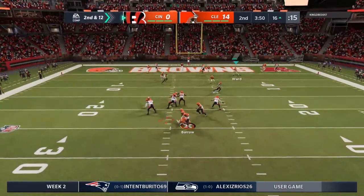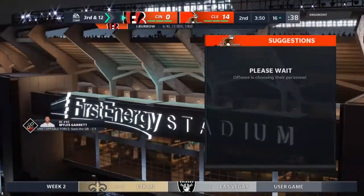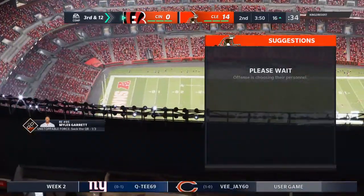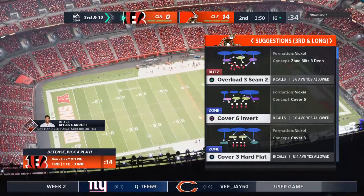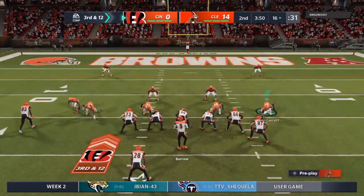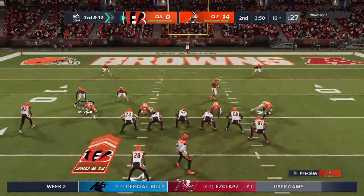Out of the gun, it's Burrow. And he'll be hit as he releases it, and that'll fall incomplete. To this point, I've been impressed with the work defensively. They have not allowed a lot of receivers to run free. And there's another example, another incompletion. 7th play of this drive coming up, but a long way to go on third down.